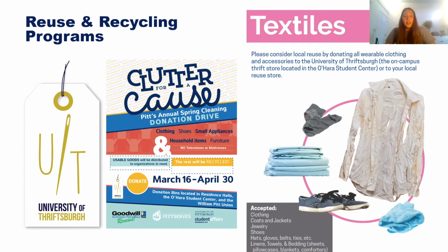Next is textile recycling. All across campus, you'll see pink bins, and this is still going on. Pink bins for textile recycling. This is for non-usable textiles such as clothing, coats, jackets, jewelry, any wearables, and linens can be thrown in these bins, but we do ask that if any of it is wearable and in good condition, you donate it to Thriftsburg before sending it to this textile recycling program.